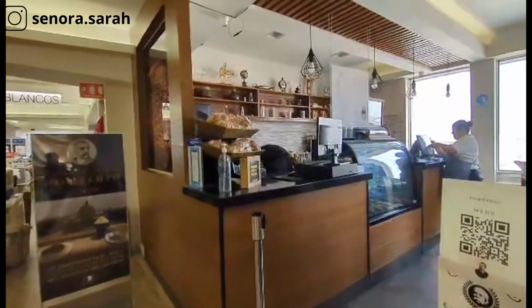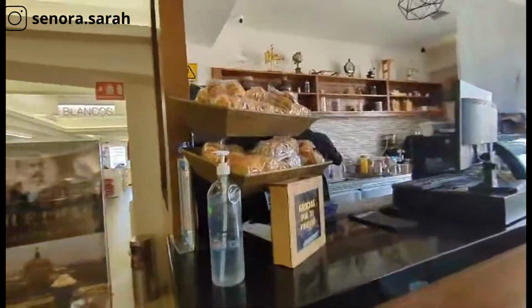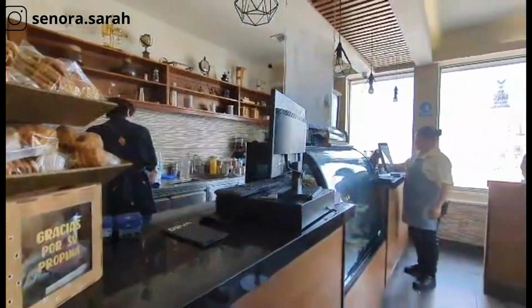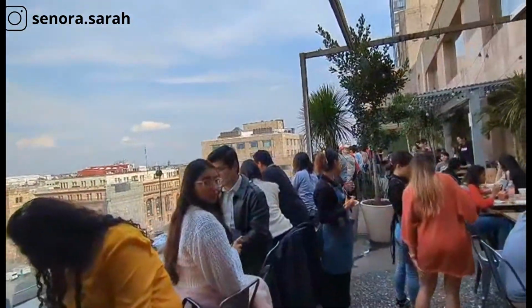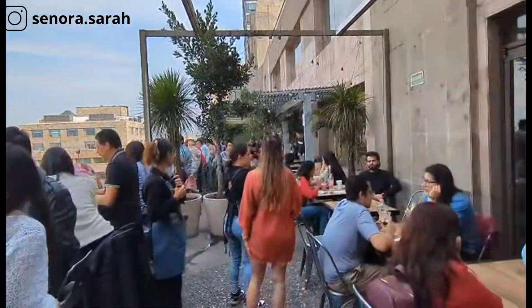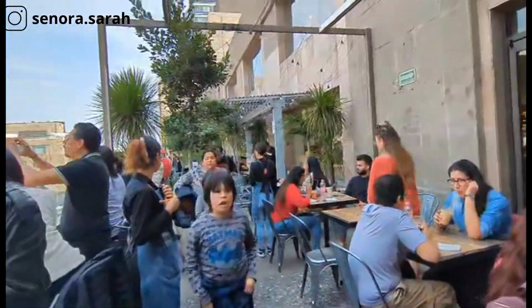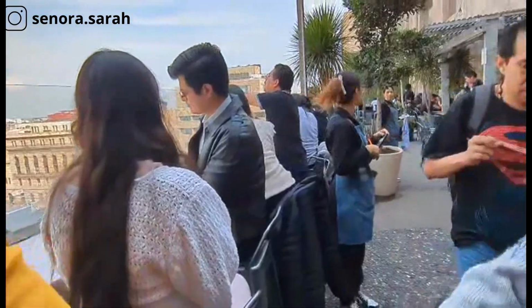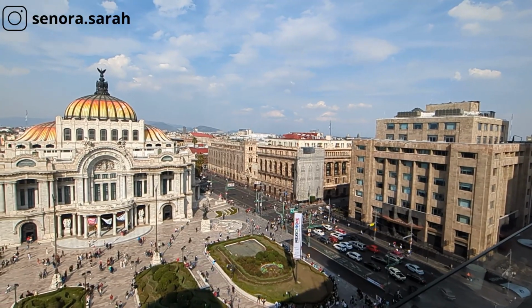There is a variety of different pastries and breads, desserts, and coffee drinks, and also tea type drinks available at Don Porfirio Cafe. But honestly, I don't come for that. I come for the view. And as we can see, the outdoor seating here, this is the only seating outside. And if you wait patiently and ask several times, you can get the waiters to help you get a seat here at the bar, which is really where you want to sit to get that view.